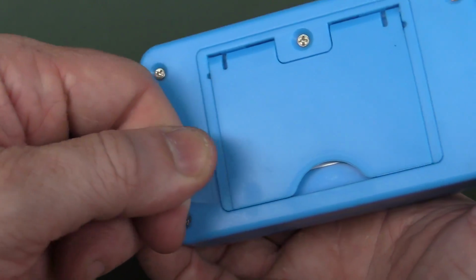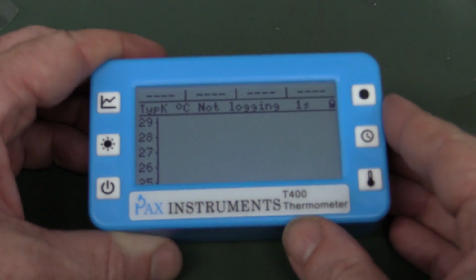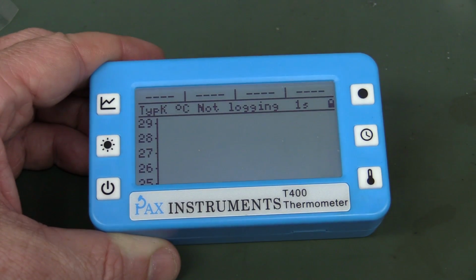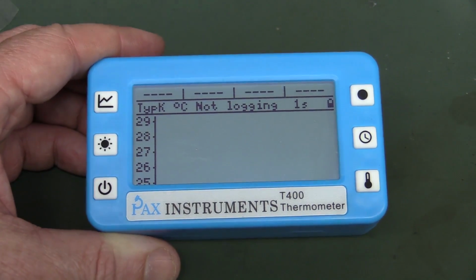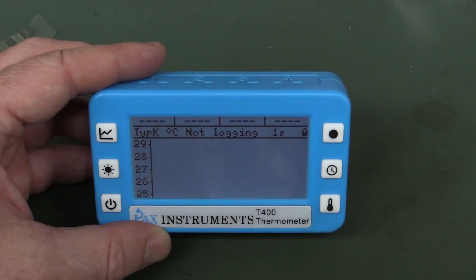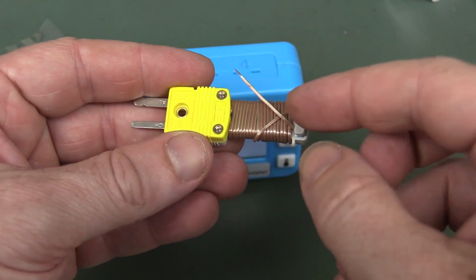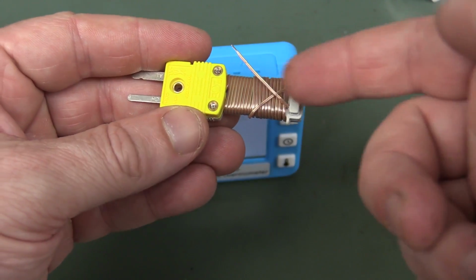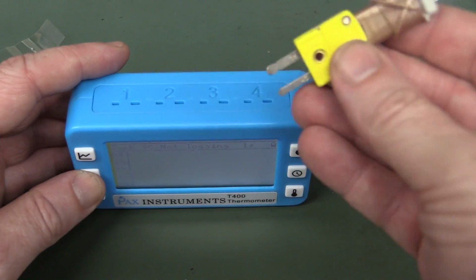I like it. Ooh, I think we just turned it on. It's alive. There it is. It's not logging at the moment, but hey, we can plug things in. Here we go. It actually comes with these nice little K-type thermocouples. They're just wound on there, like a spool holder kind of thing. These are very cute.